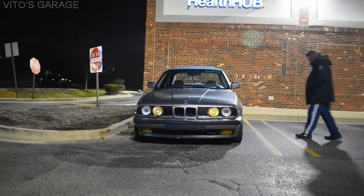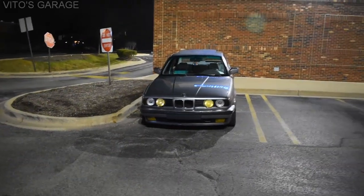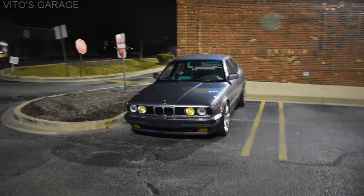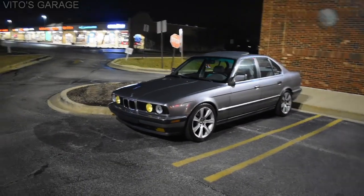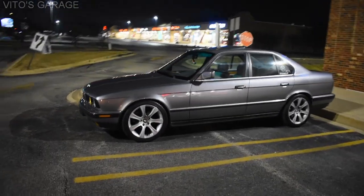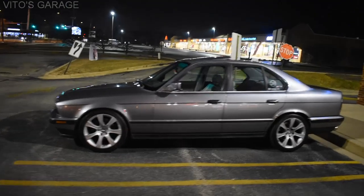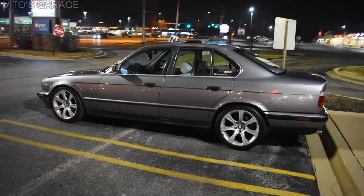Amazing. Especially when you have the right amount of light going into it, it looks really good. It's actually really good lighting. Nah, this is sick. Beautiful car.